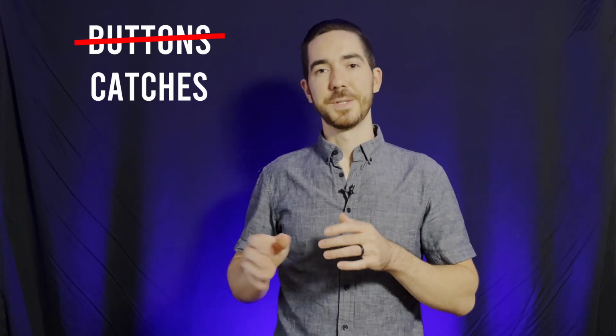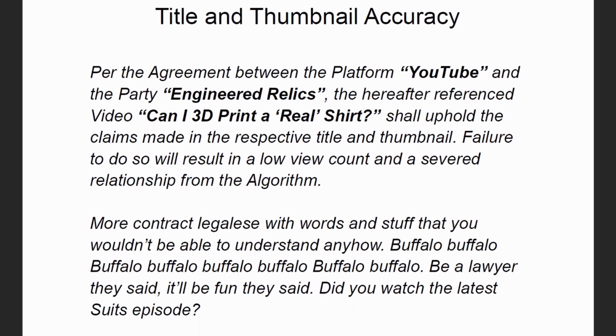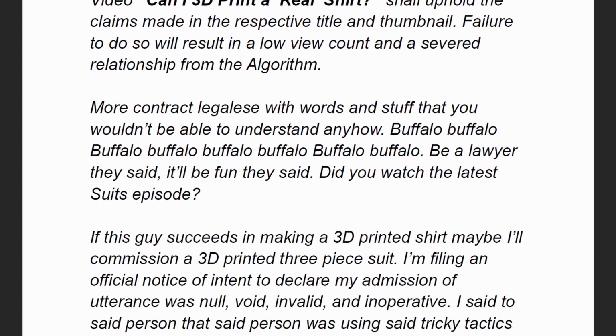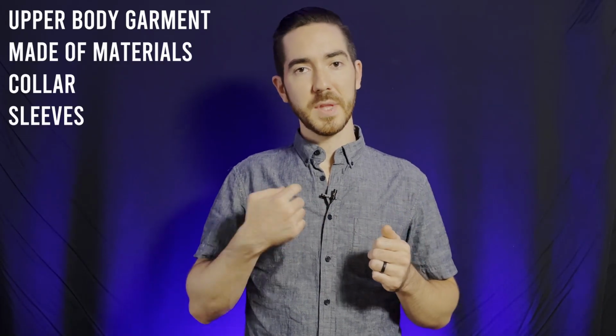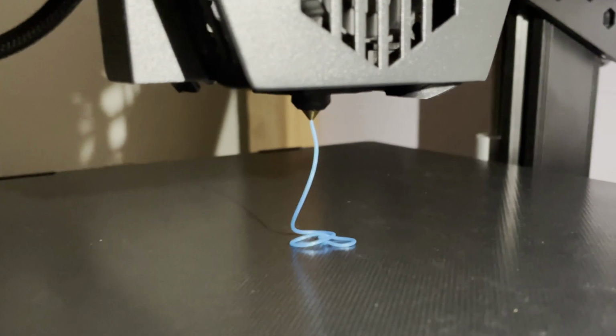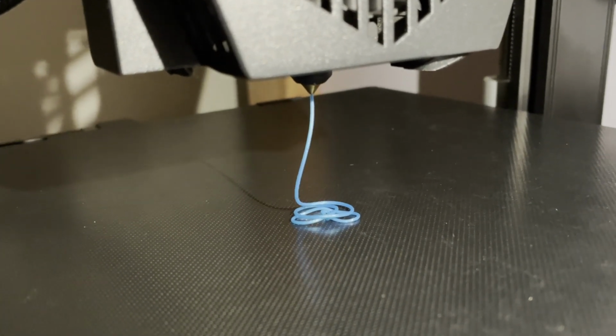And second, the idea of buttons is sort of stifling my creative freedom. So let's change buttons down the front to say catches down the front. So in order to fulfill the contract that I have with the title and thumbnail of this video, I'm going to need to make an upper body garment made of materials with a collar, sleeves, and catches down the front. I should be able to do that just by squeezing plastic out of a hot nozzle, right?